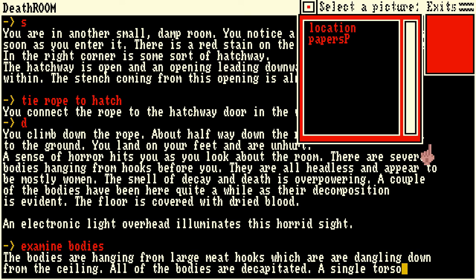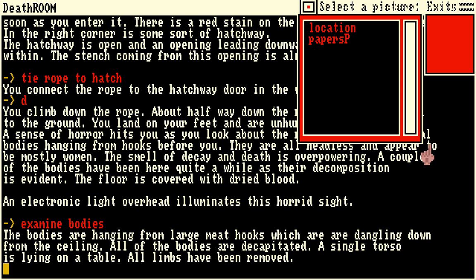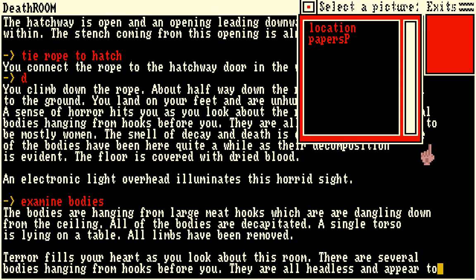The bodies are hanging from large meat hooks which are dangling down from the ceiling. All of the bodies are decapitated. A single torso is lying on a table. All limbs have been removed. Terror fills your heart as you look about this room.